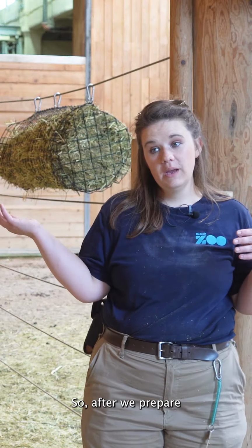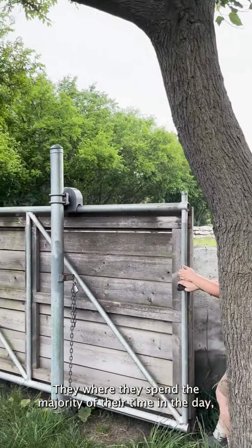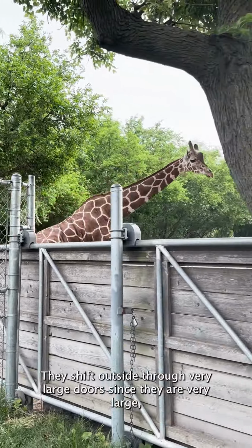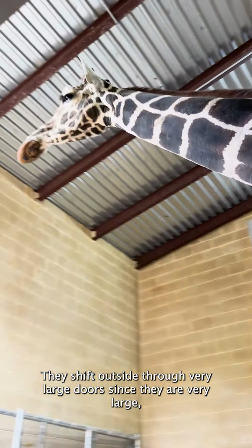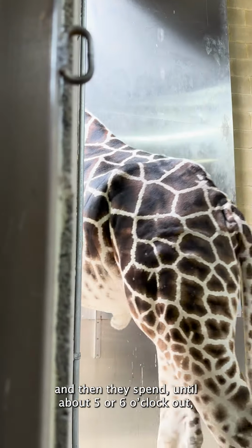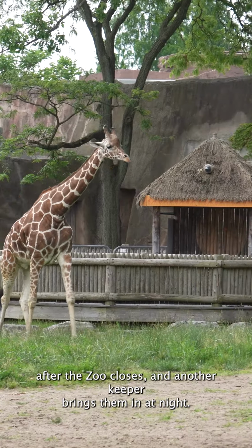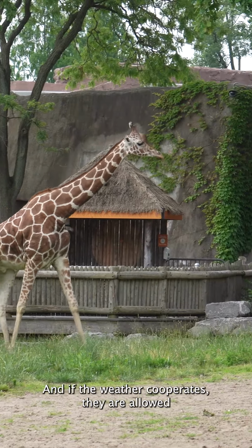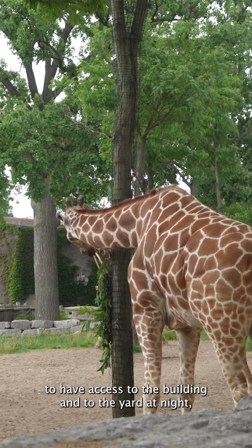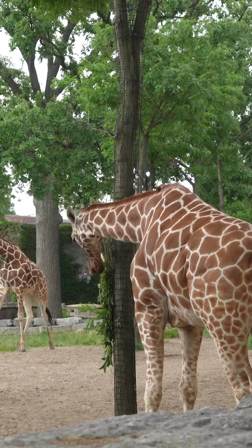So after we prepare the yard for them and clean it, they go outside for the day. They spend the majority of their time in the day, and that's when we spend our time cleaning inside the building. They shift outside through very large doors since they are very large, and then they spend until about 5 or 6 o'clock after the zoo closes, and another keeper brings them in at night. And if the weather cooperates, they are allowed to have access to the building and to the yard at night so that they can enjoy both wherever they want to spend their time.